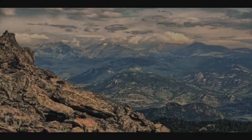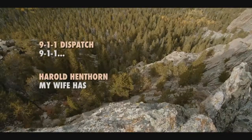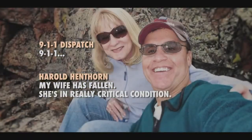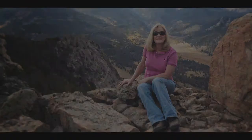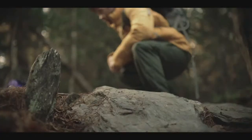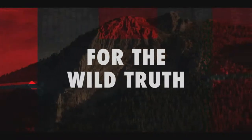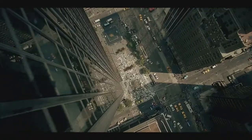National parks are incredibly safe places, but crime will happen. Hey, my wife has fallen. She's in really critical condition. At that time, I thought it was just a tragic accident. There's still a lot of questions we need to ask. There were small things that didn't totally add up. This is two lives for Harold that have died now. I was shocked. Something's not right.